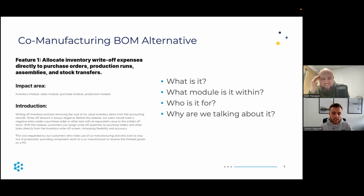What this release does is give people a different option. What we're finding is a lot of people do outsourced operations and outsourced manufacturing, but they're not a production business, and they don't know what a bill of materials is, and they don't want to track the in-depth nature of a production BOM. So DIA now allows you to allocate inventory write-offs via the expense allocation function.